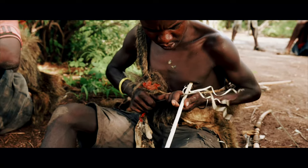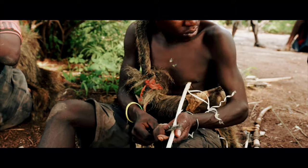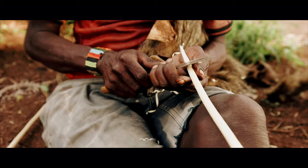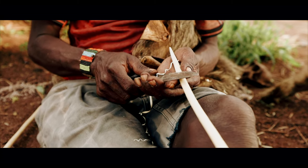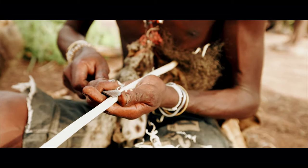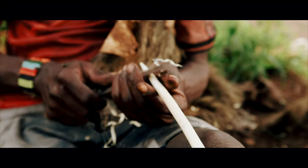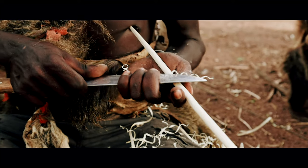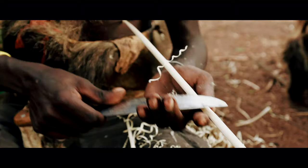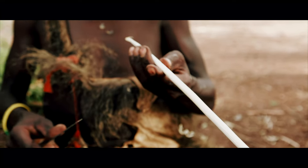Once back in camp in the afternoon, they get together to begin the process of straightening out and hardening the arrow shafts that they collected during the day. Just by watching them, you can see the craftsmanship that's been passed down from generation to generation. They carefully use their knives to shave off all the excess material, making the arrows a uniform thickness. Having perfectly straight arrows seems like an essential to having them fly true. The Hadza make this look very, very easy.